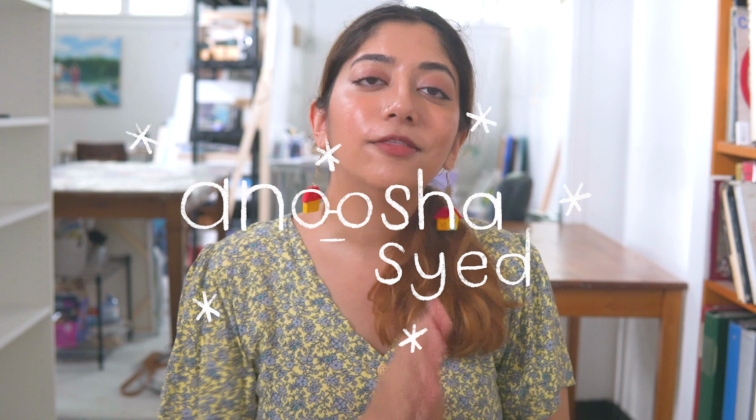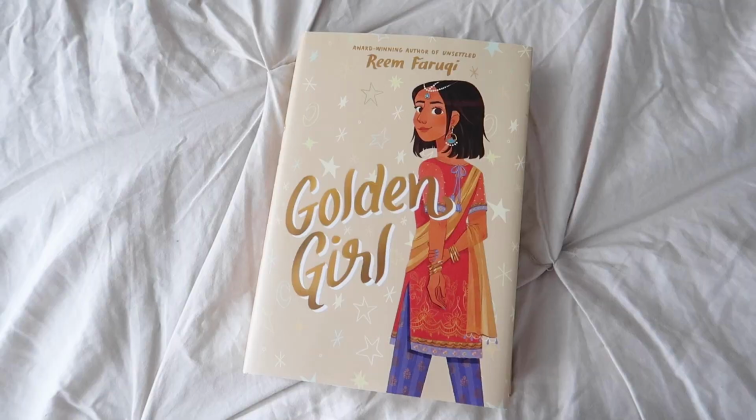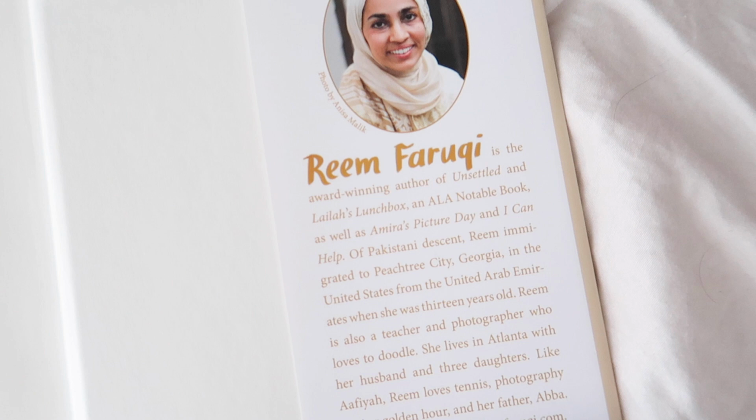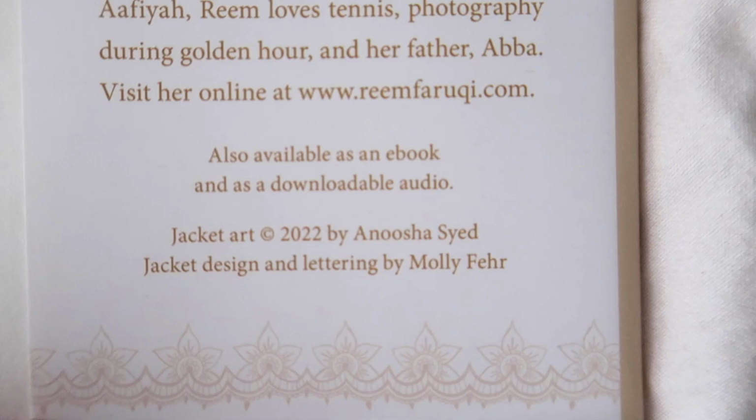Hello, art friends. My name is Anoosha Syed, and I'm a children's book author and illustrator. And today, I want to share with you guys my process and how I illustrated this book cover. This is a middle grade book called Golden Girl. It was written by Reem Faruqi, and it was published by HarperCollins earlier this year in February.